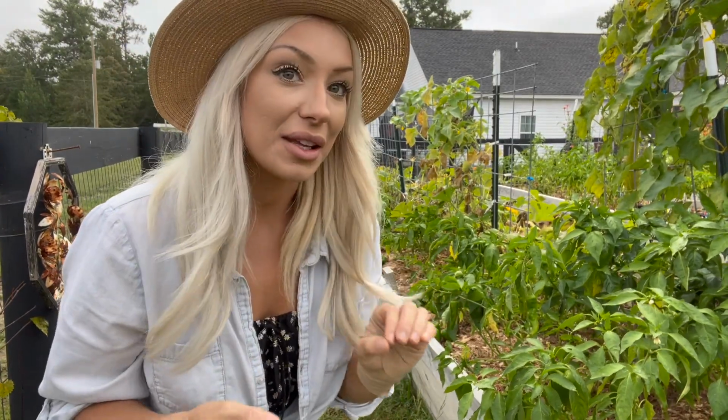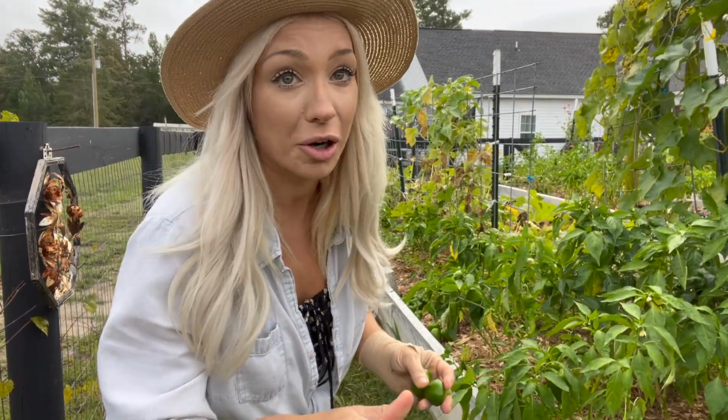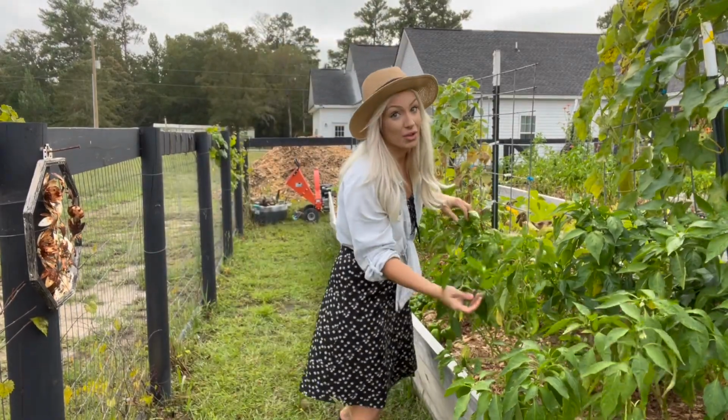So I am mildly obsessed with growing every variety of pepper that I can get my hands on, minus the really, really hot ones. Nobody's going to be growing a Carolina Reaper in this garden. I've got babies and I like them unharmed. So we do have a few habanero plants though.